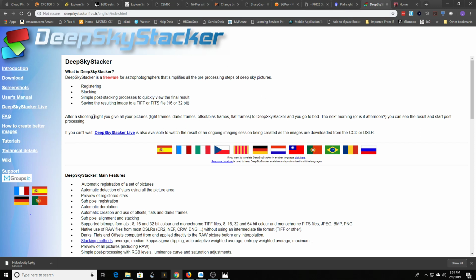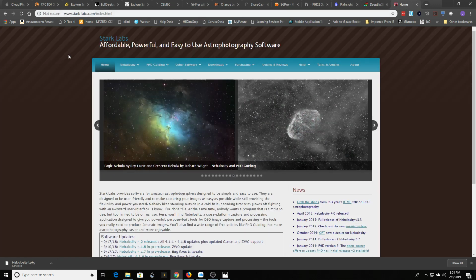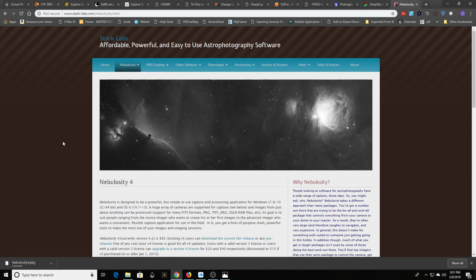That'll give you enough to stack your images together and do some very, very basic finishing work on things like color and stuff. But before you go to PixInsight, I would recommend you take a look at Nebulosity. This is developed by Stark Labs, which is really Craig Stark. He's a PhD in, I believe, neuroscience, but also an avid astrophotographer and coder.